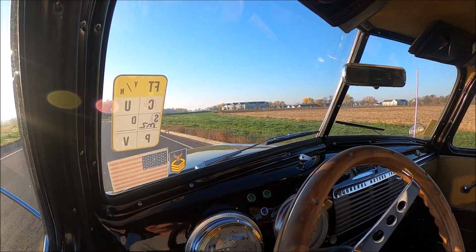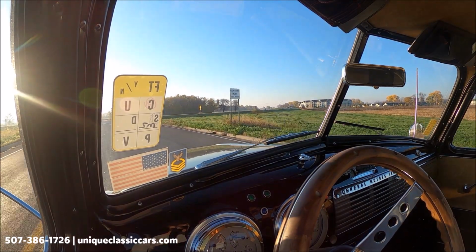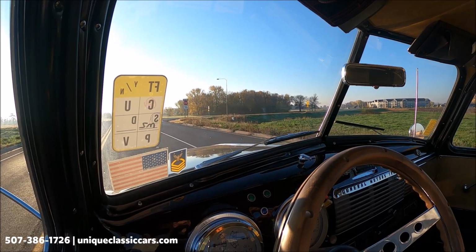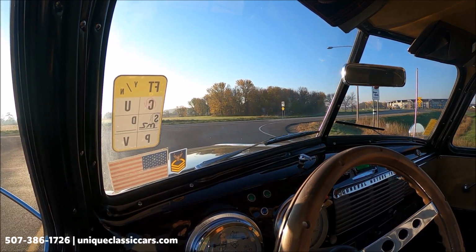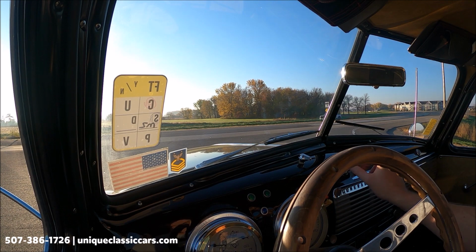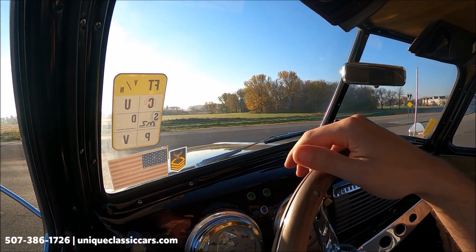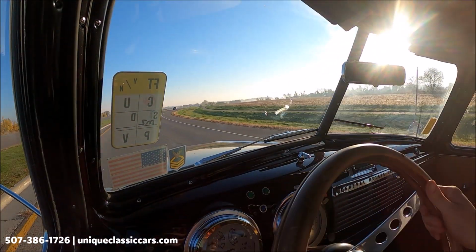Today we're driving a 1949 GMC 5-window pickup. Beautiful truck. Very nice paint color, very nice interior design. We have a retro sound style radio in the dash. That sounds really good. This is an automatic on the floor.